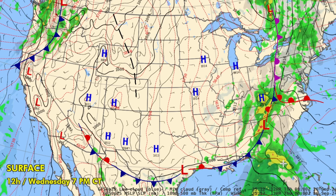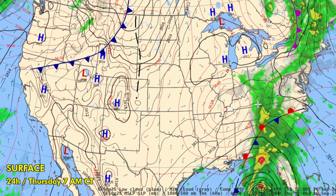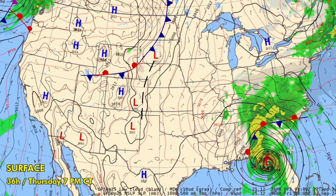The hurricane may be tracking further to the left than shown here, but just take that into account. Let's move into tomorrow, and we see that hurricane starting to appear on the map. That's 7 a.m. Central Time. We go into early afternoon and into the evening. So now we're looking at landfall there in Apalachee Bay, possibly further to the west.